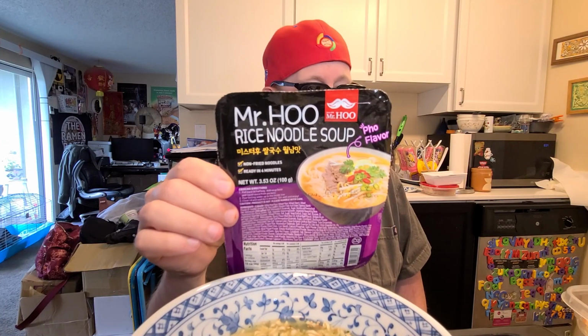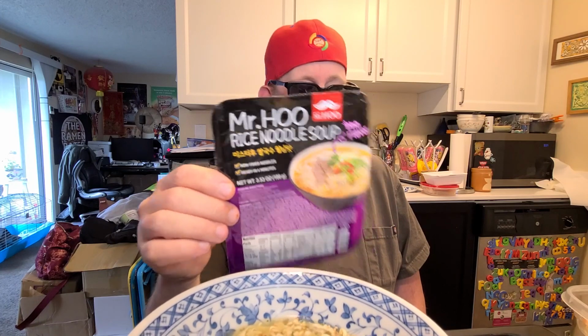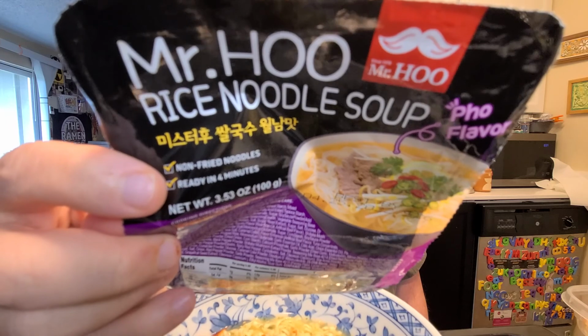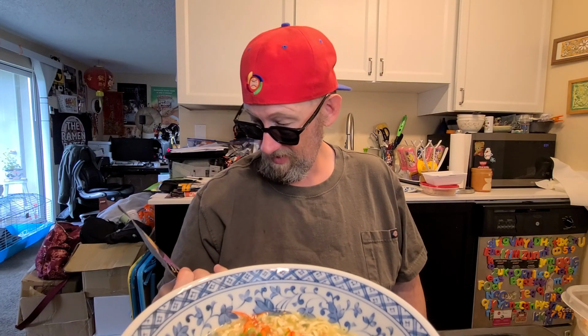The next one we've got is made in South Korea, but it's obviously for the US market because it's all done up the way it is. This is Mr. Rice noodle soup. Hopefully there's no mustaches in it. That'd be kind of, I don't know. But it's pho flavor. So Vietnamese flavor in a South Korean variety for the US market.